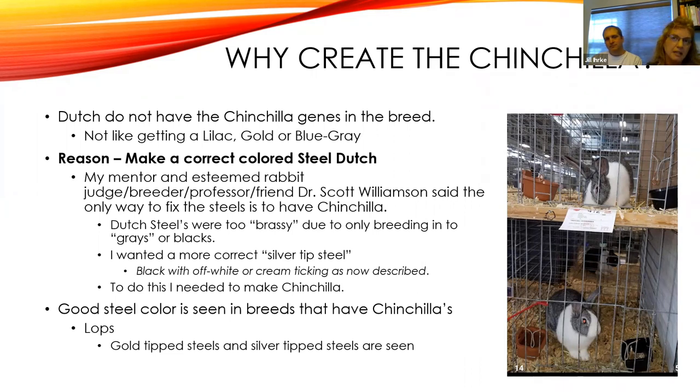This was in the late 80s, 90s, actually all the way up until today too, but the only thing you had to breed into them were grays or blacks. So when you took a steel and bred it to a gray or to a black, well, it just got darker. There was nothing there to help make it better. So I wanted to create more of what we would call a silver tip steel.